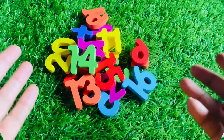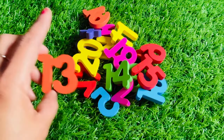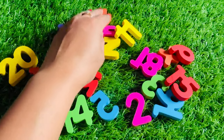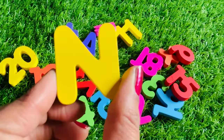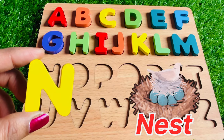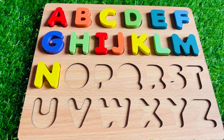Keep it up. Wow, we have many numbers. Let's find here our next letter. It's a 13, 20, 14, 2, 19. Oh, we got it. It's a letter N. N is for nest. Nest is a house of a bird. So last one in N right here.